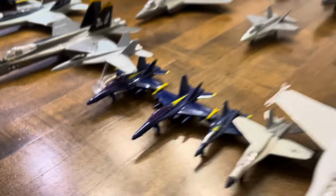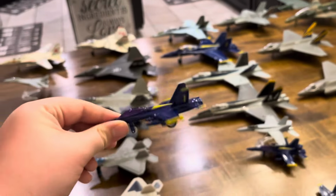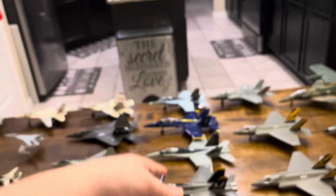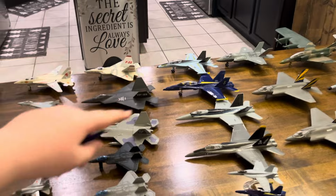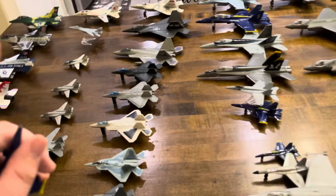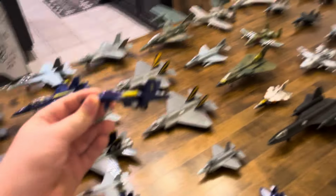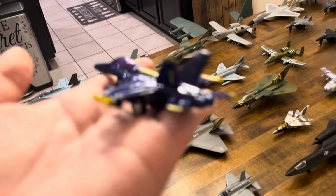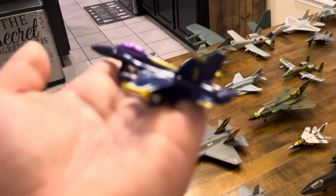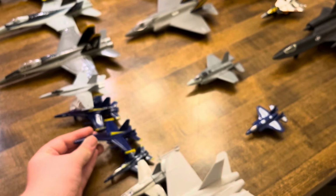Right there. These ones are very nice. Got these same vacation as that Blue Angel right there. Sorry. There's that Blue Angel right there. And this F-22. Yeah, this really is having a hard time focusing. Here you go. Blue Angel number one.